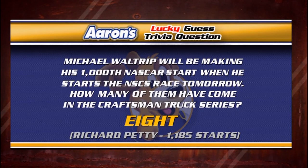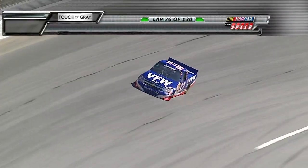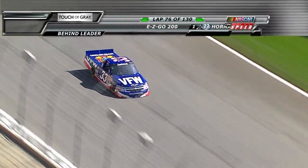You're right, obviously. But here's another question. Phil Parsons, what's Michael's best finish in the Truck Series? 5th. Close. 3rd. You don't know? 4th. It was 4th. 4th in Las Vegas. I thought I was going to win at Charlotte that night. That was fun.